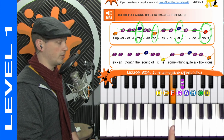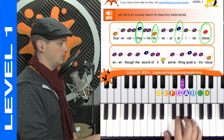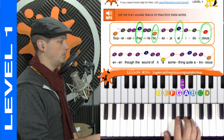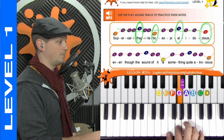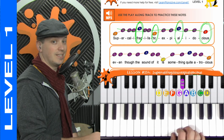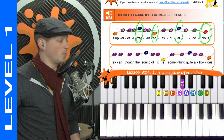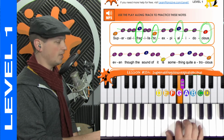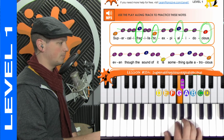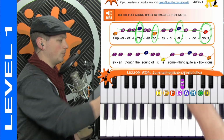Let's try that with the track. It would sound something like this. And a 2, and a 1, 2, here we go. Fragilisticexpialidocious. Yeah, it's really that fast. So you'll need to practice up those notes probably without the track at first. Once you can do that, though, you're pretty much set.